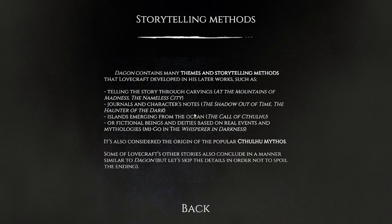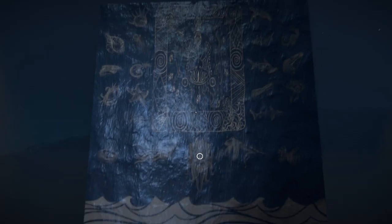Dagon contains many themes and storytelling methods that Lovecraft developed in his later work: telling the story through carvings, journals and characters' notes, the shadow, islands emerging from the ocean, the Call of Cthulhu, fictional beings and deities based on real events and mythologies. It's also considered the origin of the popular Cthulhu mythos. There's actually a role-playing game called Cthulhu. Some of Lovecraft's other stories also conclude in a manner similar to Dagon. But let's get the details in order not to spoil the ending. Yes, let's not spoil it.